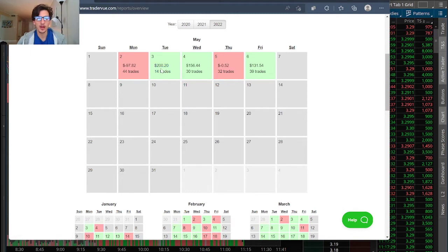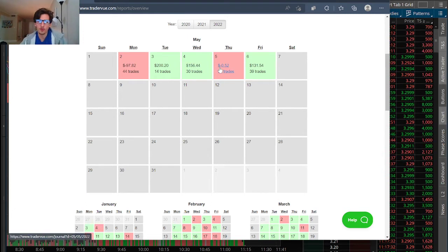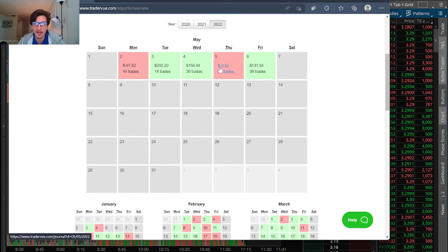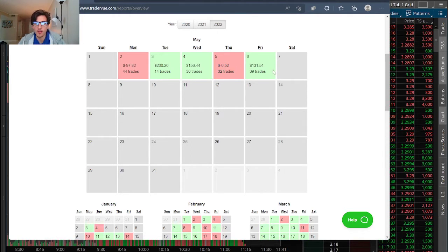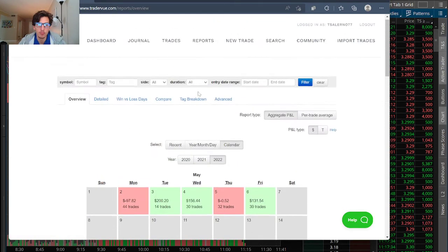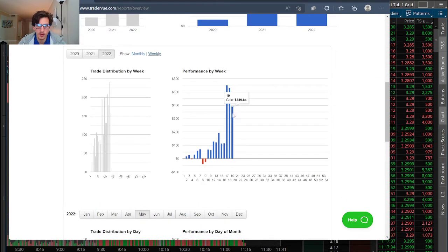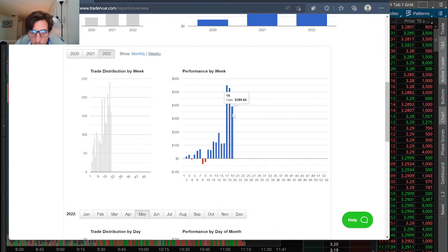Then on Tuesday I had a nice day. Wednesday had a nice day. Decent green days. Thursday was devoid of any opportunity in the market, and that was at break even. And then Friday, a pretty decent green day. So, ending the week up maybe about $400 or so. That's pretty solid. $389 on the week.